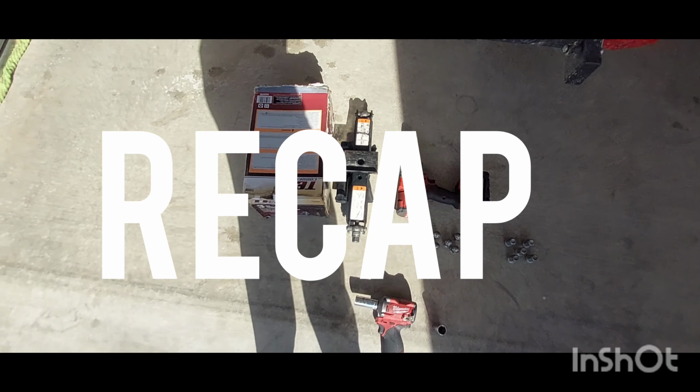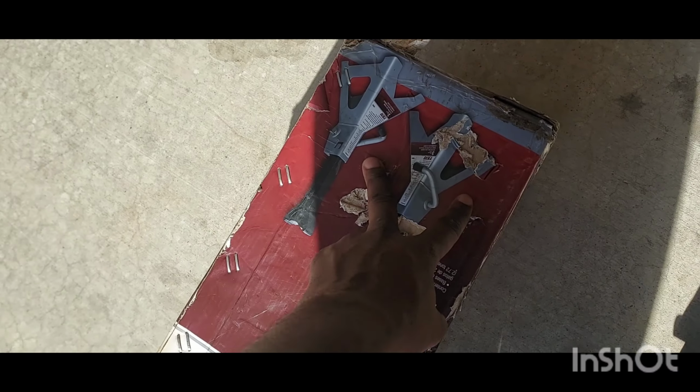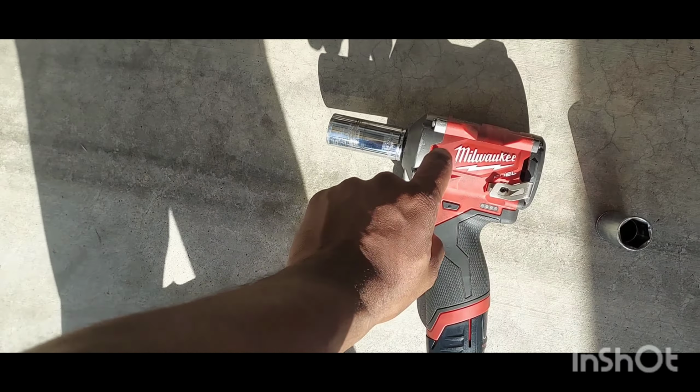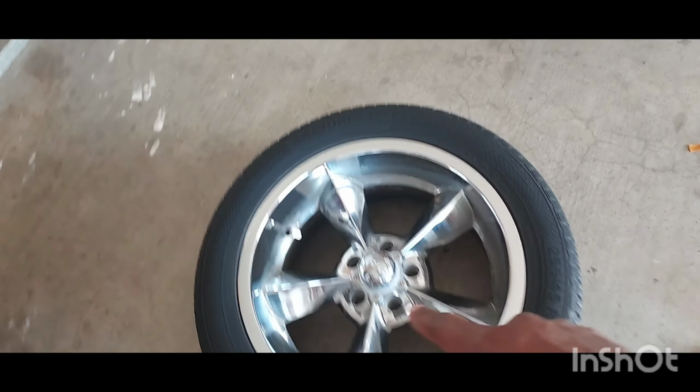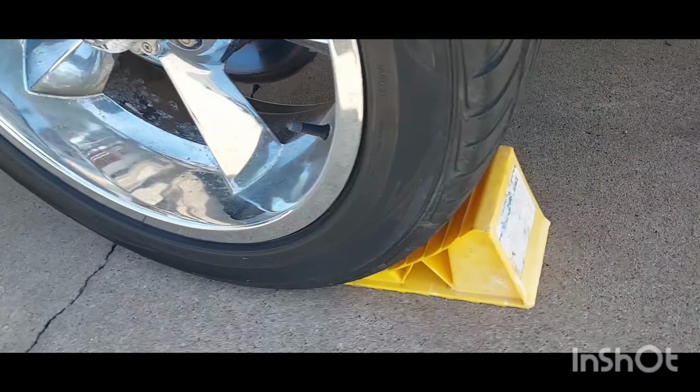Alright, so this is a little recap. This is what I use to jack the car up. These are what it's sitting on right now. This is what I use to take the lug nuts off. Stick with me. Those are the new rotors and pads. These are the front wheels and tires. And to keep the car from rolling down the driveway, I'm gonna show you what I got in the back. I got these in the back right here. That's what keeps the car from rolling down the driveway.